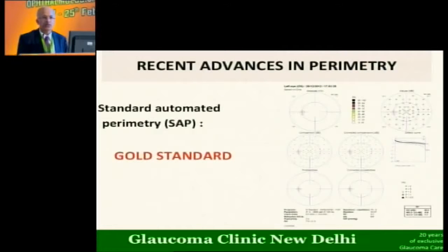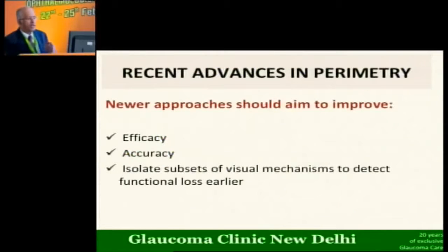If you're an Octopus user, you could use the G1 or the 30 program, and you would prefer either the top or the dynamic strategy. So advances have focused on trying to get more efficacious and make sure that your recordings are accurate, so that you can detect functional damage earlier.